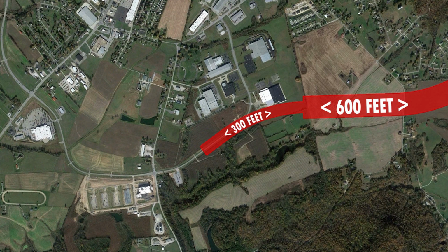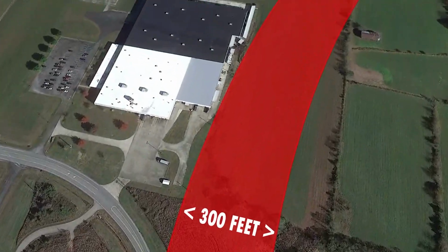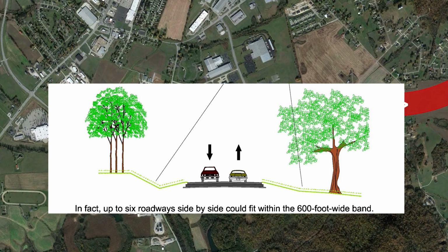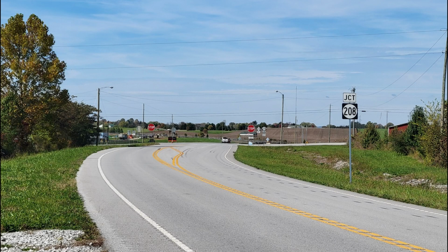It's important to note that the corridors shown at this stage are much wider than what would be needed for a new roadway. The bands shown are 300 feet wide where they follow an existing road and 600 feet wide elsewhere, whereas the right-of-way for a new two-lane highway is closer to 100 feet across. This extra width gives designers wiggle room to fine-tune alignments as the design process moves forward. The wide colored bands show the approximate location of where a future roadway could go. At this point, we expect the future connector would have 2 driving lanes and paved shoulders, similar to Industrial Drive.